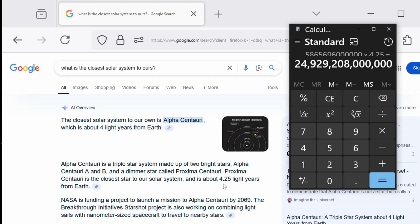It would take almost 25,000 journeys from Earth to Proxima Centauri to equal the entire length from one side to the other of the Milky Way galaxy. 25,000 trips to be the whole width of the galaxy. So really, even though it's very far, in our reality, it's not really that far in the entire reality of the Milky Way galaxy.